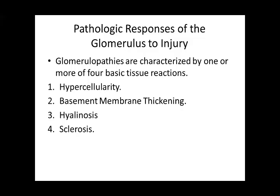But what happens in the kidney? Hypercellularity, yes, it is just the same as the rest of the body. The basement membrane gets thickened. Now, if the basement membrane of the kidney gets thick, it has very strong effects on the filtration. And hyalinosis and sclerosis: hyalinosis means some amorphous material deposits in there. Sclerosis is narrowing of the walls of the capillaries.